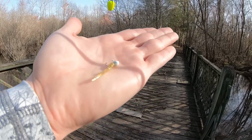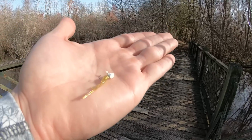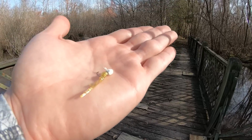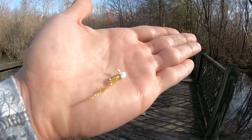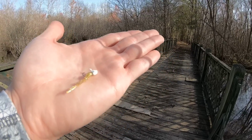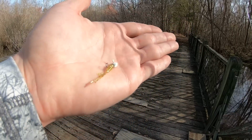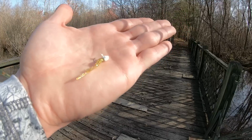The float will keep this off the bottom because there's a ton of debris, tree limbs, brush, all kinds of stuff in this water. So I wanna keep this up off the bottom so I don't get hung up. But yeah, we're gonna see what's in here. If there's some bigger fish in here, we can change lures and upsize and maybe try to go for a bigger fish. But just to start out, this is a great setup.